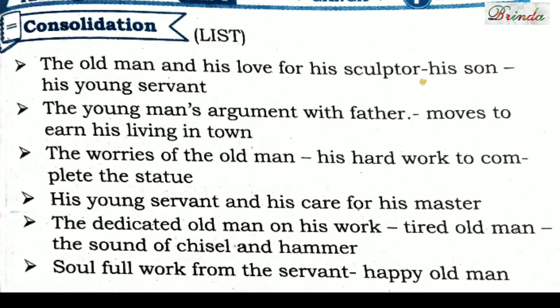Fine, children. Now let's see the mind map and consolidation part. First, let us see consolidation part. The old man and his love for his sculptor, his son, his young servant. The young man's argument with father, moves to earn his living in town. The worries of the old man, his hard work to complete the statue, his young servant, and his care for his master. The dedicated old man, honest work, tired old man, the sound of chisel and hammer, soulful work from the servant, happy old man. Okay, children?